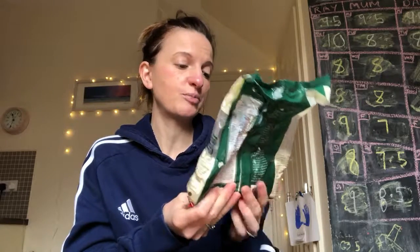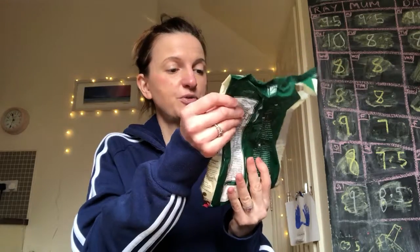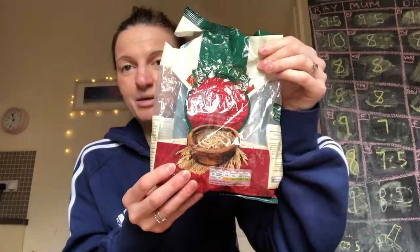It's so good for you. Oats are so good for you, and this oatmeal is as well. So it's good for your digestion, it's got loads of fibre in it, and it's tasty. So this is Hamlyn's oatmeal, and it's a traditional Scottish oatmeal. So this is the one I like best.